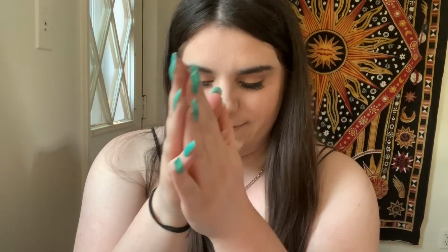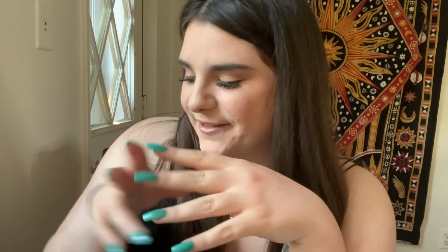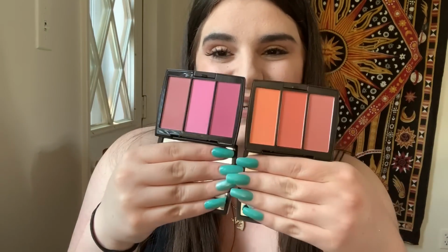Oh my gosh, how could I forget about these two things from Anastasia? Okay, so we have the blush trios here, and if you've been coming shopping with me, you probably know that I don't really like these that much. So let me open them up for you. I have two shades here. I have the shade Pink Passion, and then I also have the peachy one. It's called Peachy Love, and this is what they look like.